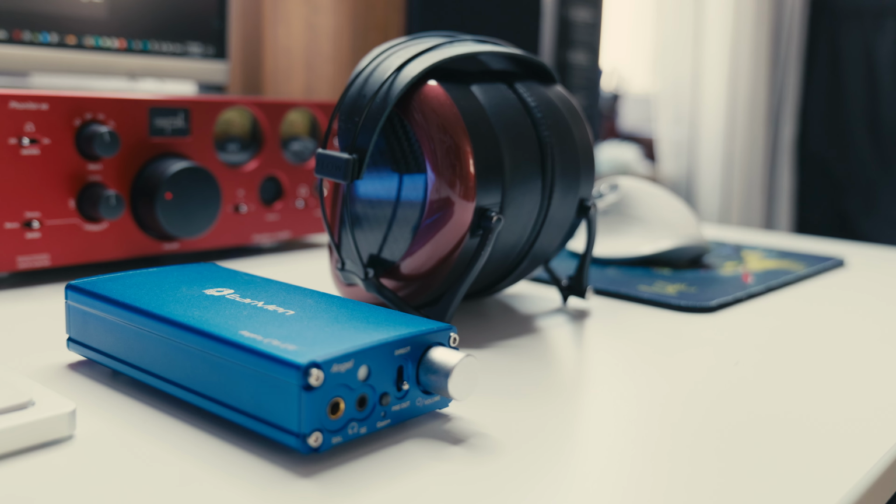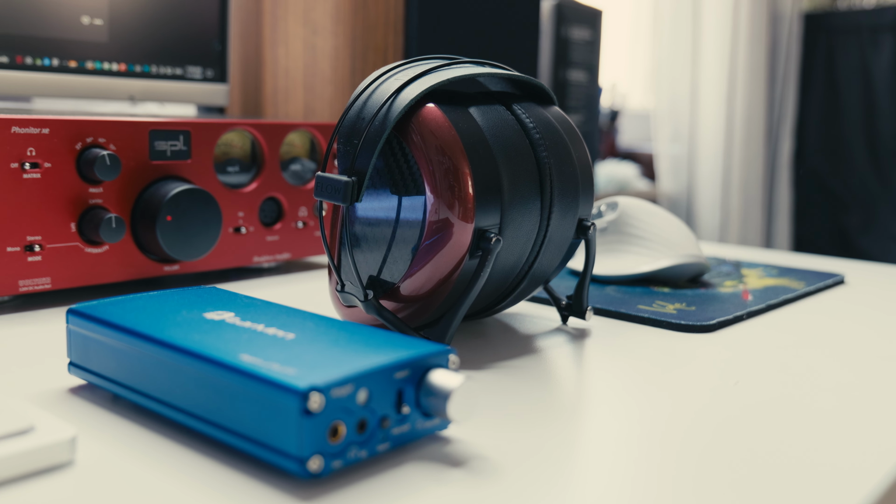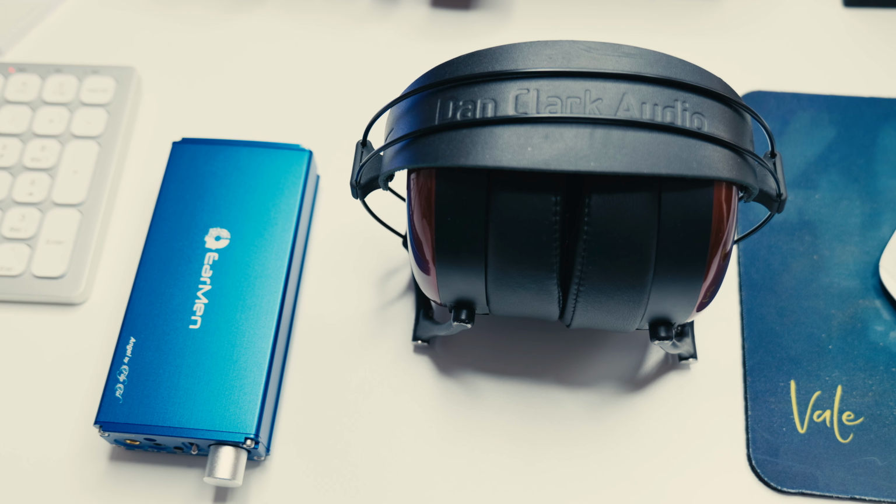And I noticed it immediately by pairing the Angels with two headphones that I really love but are hard to drive, like the Dan Clark Aeon 2 and the HiFiMAN HE6SE. Especially with the Aeon 2 I test a lot of classical music, and with the Aeon 2 it's always been a really hard test, especially on classical and the dynamics that are needed, and I never noticed the Angel complaining about it.